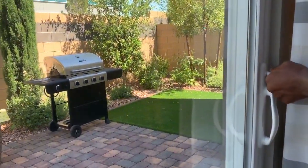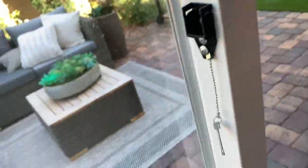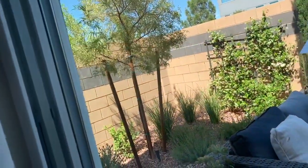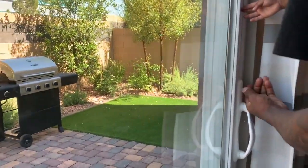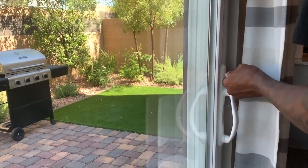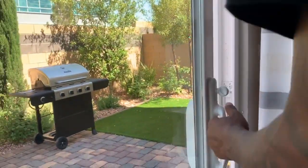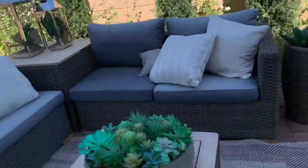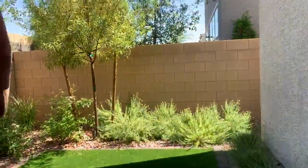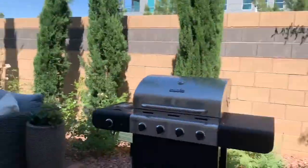I think it says watch your step. So what? We gotta move this. Oh, that's cool, so the kids don't go out. JCL's bad self. You act like he's not moving there. What are you feeling? I like this. It's a cool little backyard.